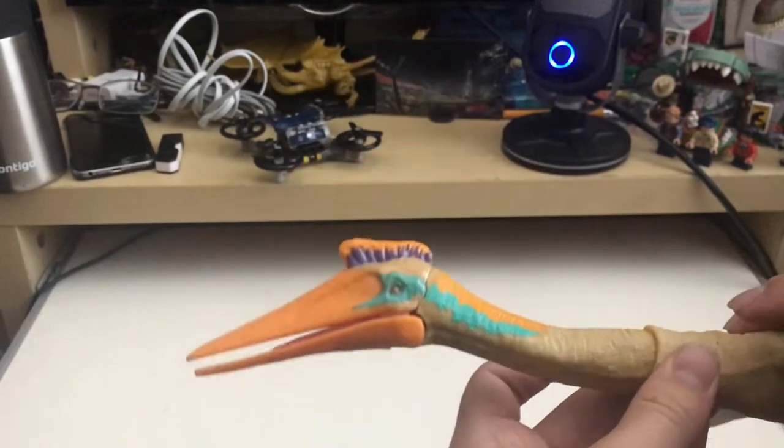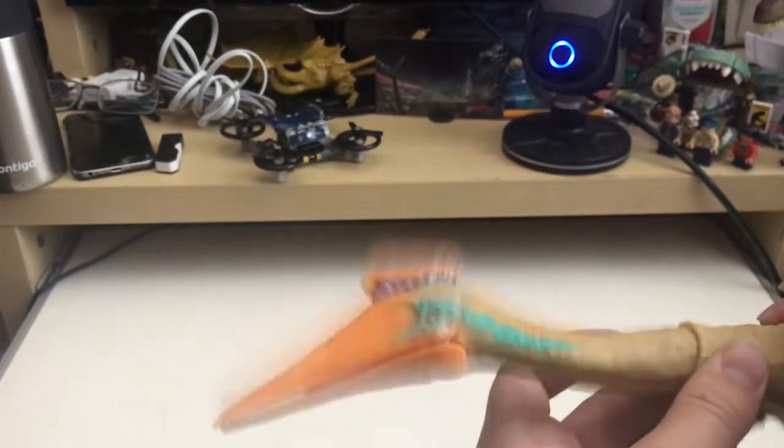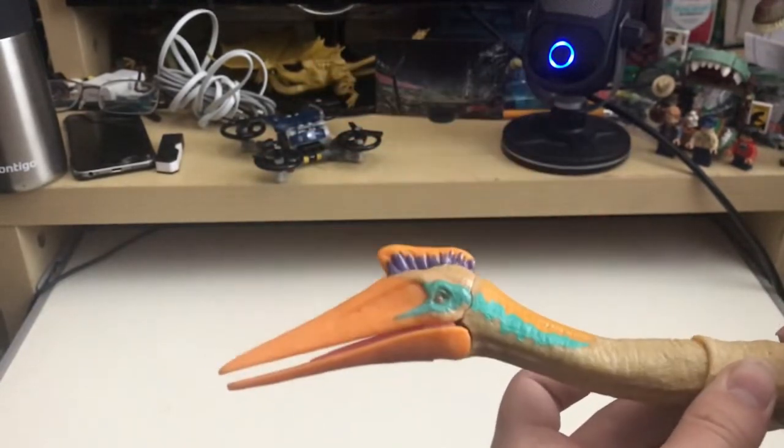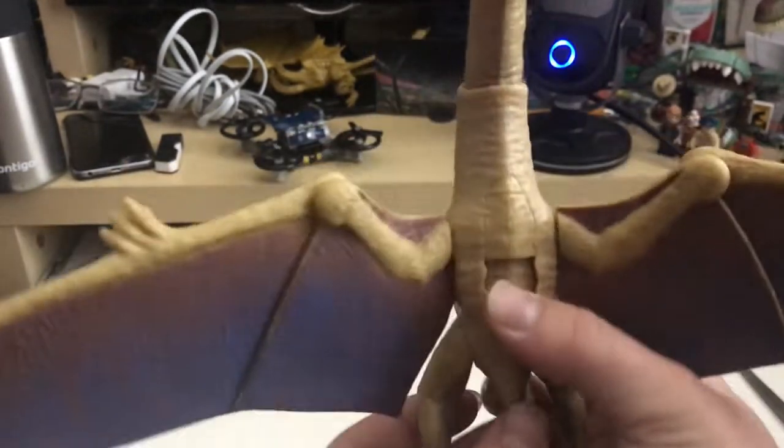Okay, so it seems that the bite does better sometimes, and sometimes it doesn't. So it seems like that's a little bit finicky. Maybe it just needs to be tested a few times. Nah, see, it's still a little bit weird. It doesn't seem entirely consistent on its bite.